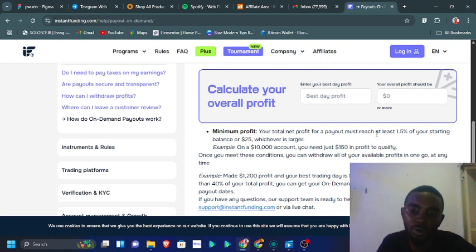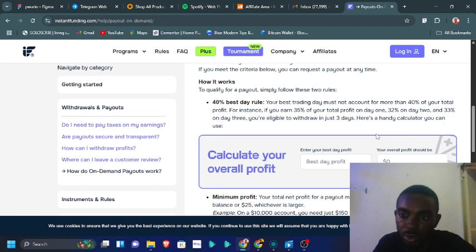Now, in order for you to be eligible to get paid on your account, if you have completed your minimum trading days, you have to make sure that any day you want to withdraw your profit, the best trade you took for that particular day should not be more than 40% of the overall profit you have made.